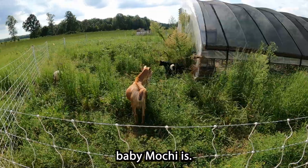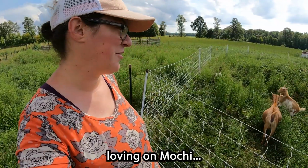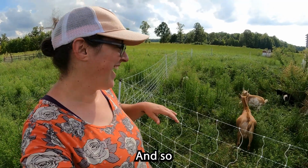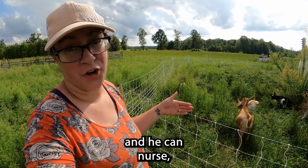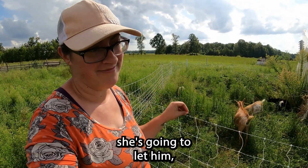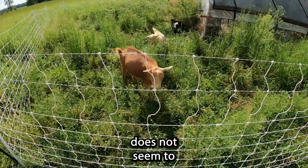That's Tempe's baby, Mochi is. See Tempest loving on Mochi? Well, now they're headbutting. That's her baby. And so I can keep her in here and he can nurse, and I don't necessarily have to milk her. And that's really nice. That's if she's going to let him. She might. Your boyfriend does not seem to have a clue, huh?